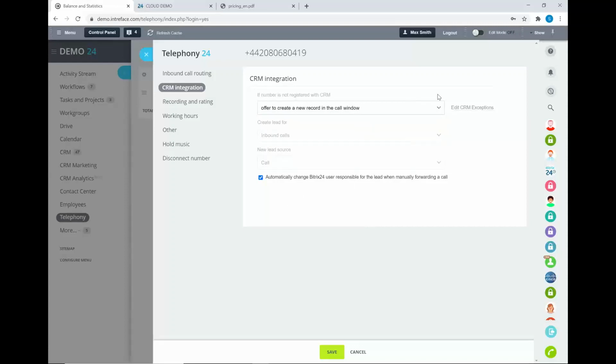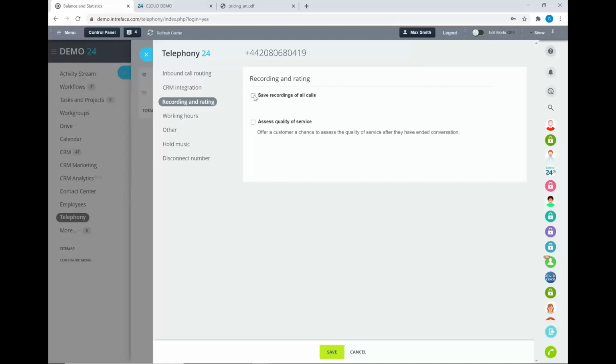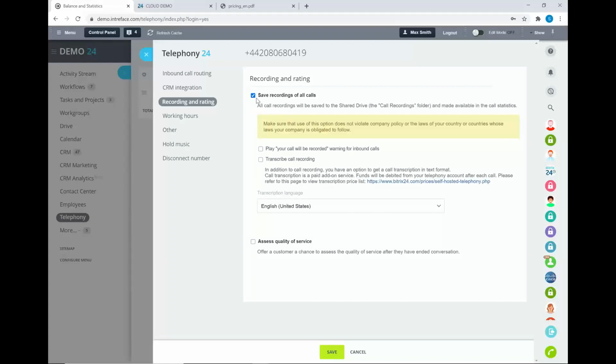And we can see here, we go through here and we can record those calls. So we can turn on the feature here to have calls recorded, and those will then be recorded against the contact in the CRM system and in our recordings folder. And you can also play a warning message. On those inbound calls, you can play that warning message to just let the customer know that the call will be recorded. And then on outbound calls, you can warn them about that call being recorded in the system.